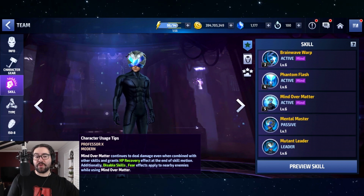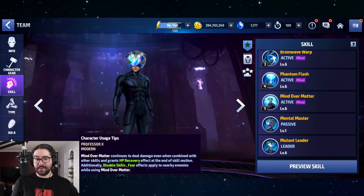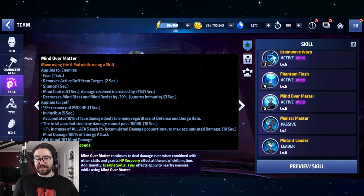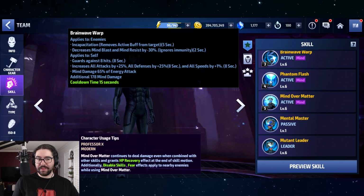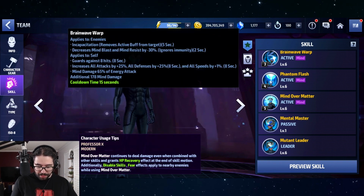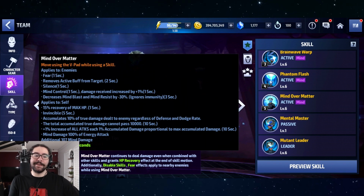So, man, I don't know. They could definitely make him stronger for PvE content by just dialing up all the numbers. He's honestly pretty good now. He's got accumulation. He's got defensive abilities with the invincibility here and the guard hit here. He's got the heal, right? He's got accumulation there on 5 on Mind Over Matter. I thought he had accumulation on 3. Okay. Anyways, he's got basically everything stacked on his 5.